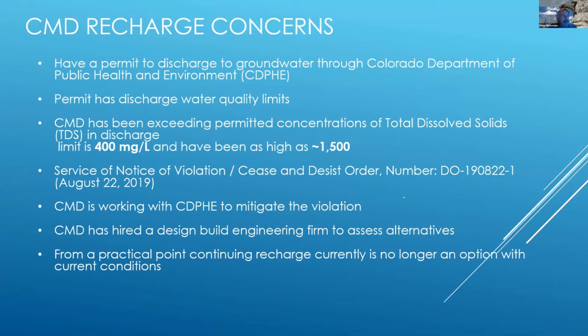But what's coming up is CMD has a permit with Colorado Department of Public Health and Environment to discharge, to recharge, take their treated water and recharge it in the aquifer. It has certain water quality limits. And what's happened, the limit for total dissolved solids, which is basically how salty it is, they have been exceeding. Their limit's 400 milligrams per liter, and it's been as high as 1,500. They've been issued a notice of violation, cease and desist order by CDPHE, and CMD is working with CDPHE to mitigate this issue. They've hired a design build engineering firm to look at alternatives, and the way it's shaping up is to get away from recharge and go entirely to release into the stream system.